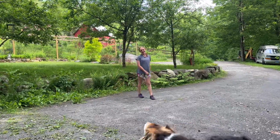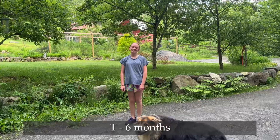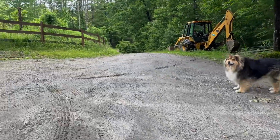Ella's practicing exercises for ski season. T-minus 6 months. So we'll take a walk up to the barn and out to the gardens and take a quick look at it. Huh? Where are you going? We're going this way.